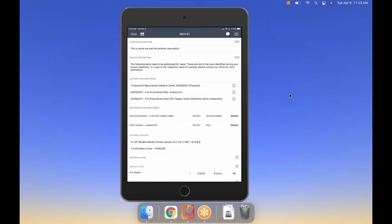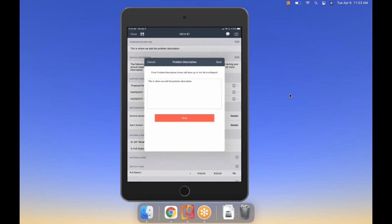Instead of clicking inspect to inspect, you're going to click service to start the service visit. Now from here, you are going to see problem description, service visit. They can be edited in the field. So if additional information might be needed to build out that real picture of what the problem is, maybe when this was created in the office, they had very limited information.